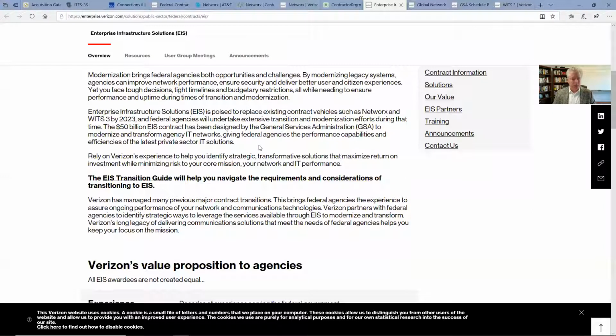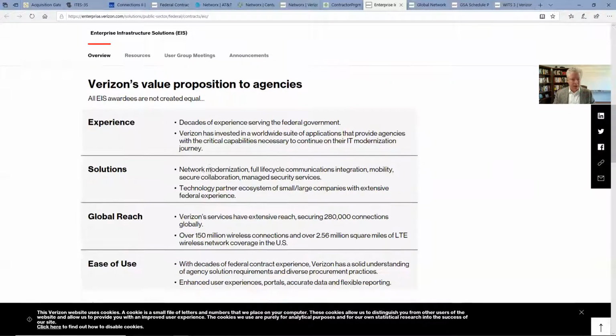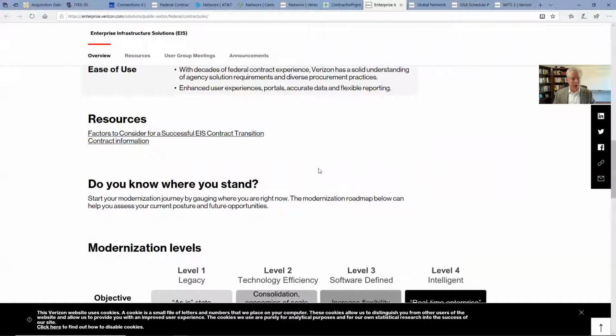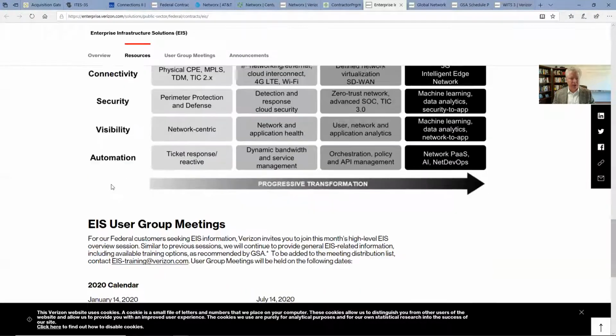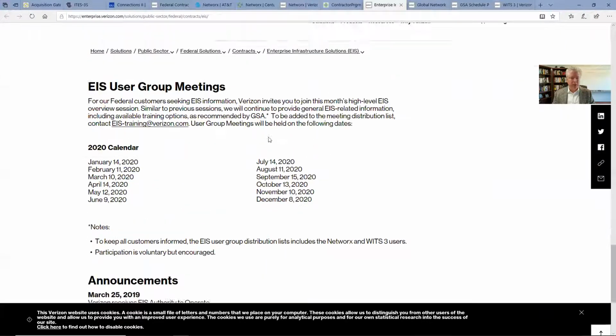And then here's a transition guide, blah, blah, blah. Here's just them saying why they're so great. Do you know where you stand? Modernization levels. Here's what they're trying to do, which is great for my customer to be paying attention to. End user group meetings. So this is just when they're meeting. That one's interesting. That one would be interesting to see.